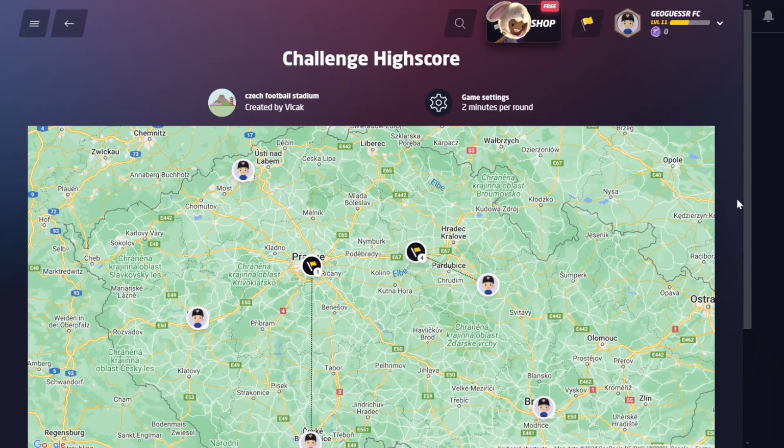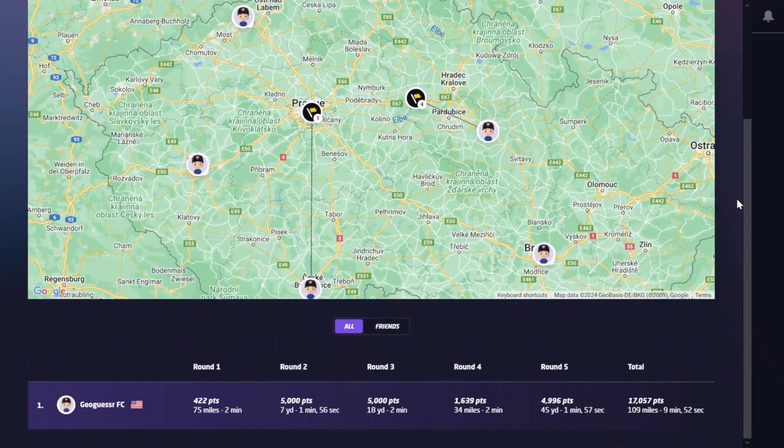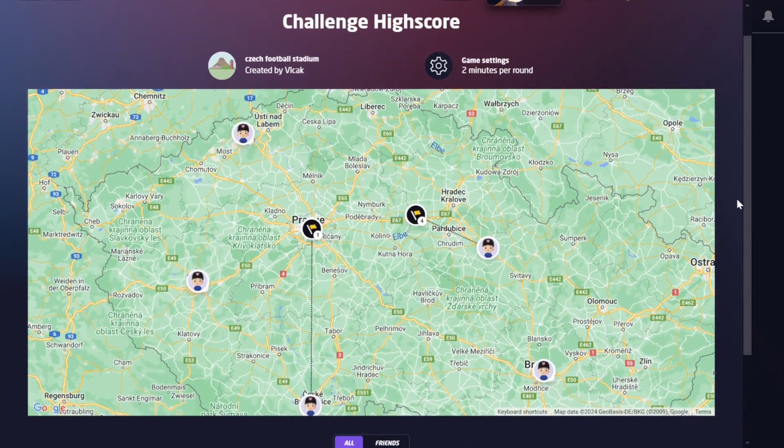So maybe among the small countries, this Czechia map is a little bit on the easier side, or maybe we just did well and were smart about where to guess. But yeah, I'm super happy with that. 17,057. Saw some cool stadiums, saw some beautiful Czech countryside.